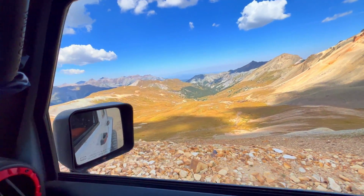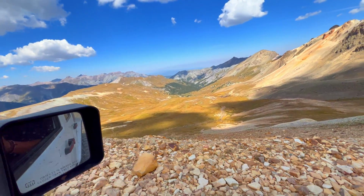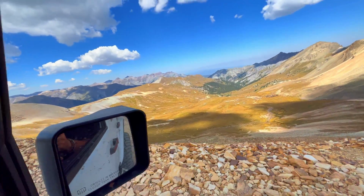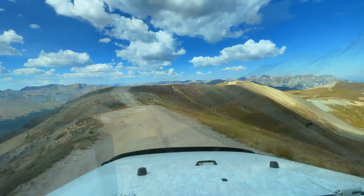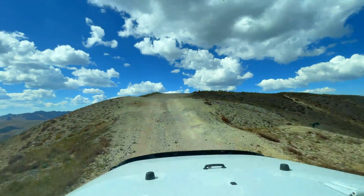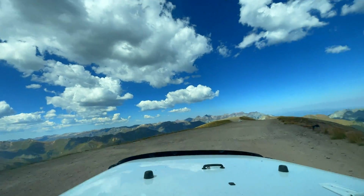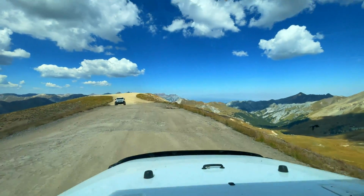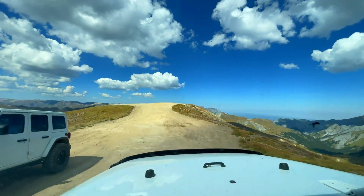It's not a bad view out the window, guys. Not a bad view at all. As soon as we passed the peak of Engineer Pass, we found ourselves at Odom Point. And just when we thought the view could not get any better, we were proven wrong.